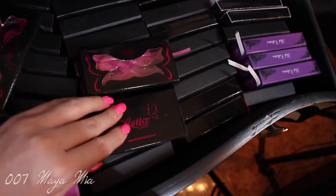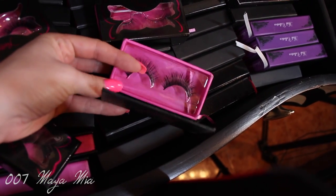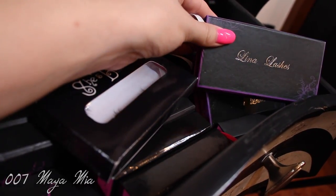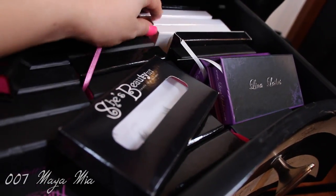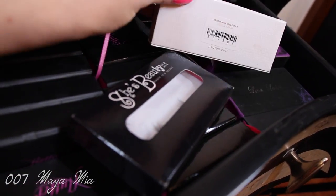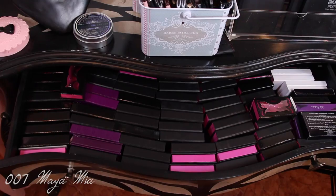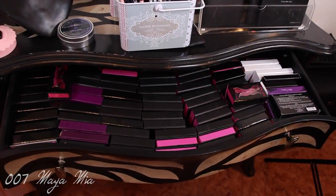I also like velour lashes and Esquito lashes. I have a few of them as well. And some Lina lashes, they're right here. I just received them and I'm yet to try them out. We'll let you guys know on their quality. I've got some She's Beauty 117 as well. Those are good. I don't have many of them, but the ones I had, they're really good.